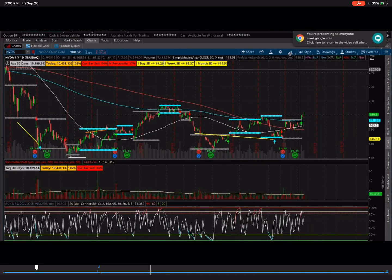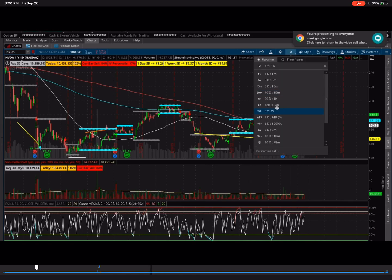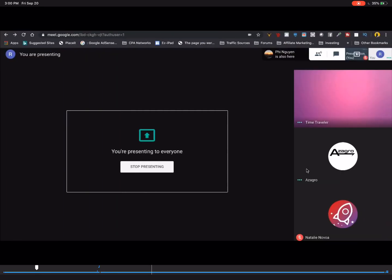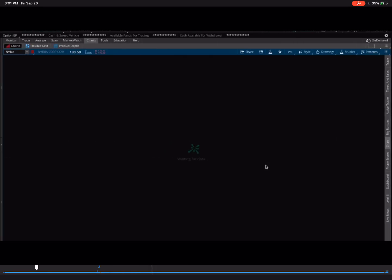So one thing I'm noticing when I looked at the weekly was this. Okay, I'm looking at the weekly. It still has room to run to the upside. It's stuck in this range on the weekly, and it looks like it may want to head back up there.